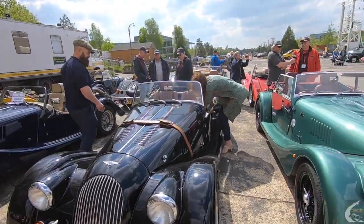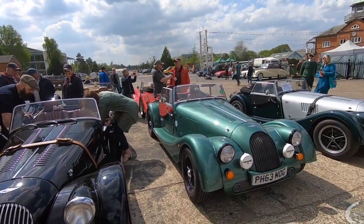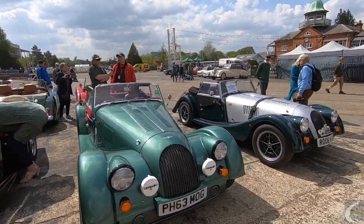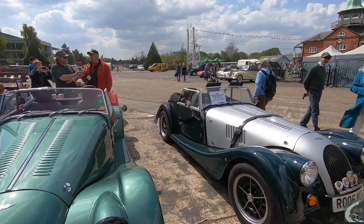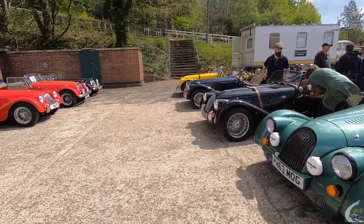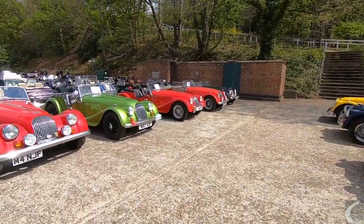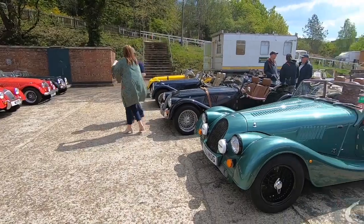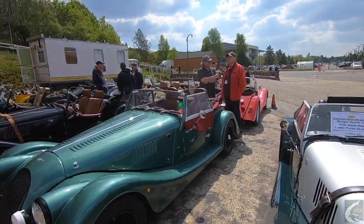Have you come far to get here today? Well, I'm local. I live in Hawley, so it's about 20 miles away. These guys have come from all over the country. Half of the members here are from the Kent and Surrey centre of our club. The rest have come some distances. So this is cars from the Morgan Sports Car Club. Yes, we have different regions, centres all around the country.